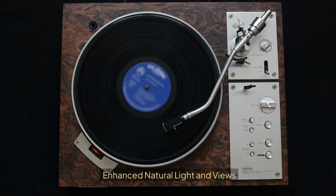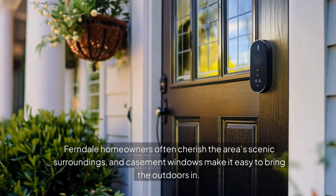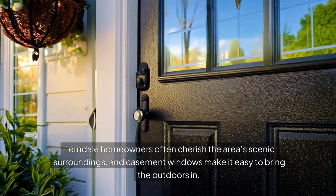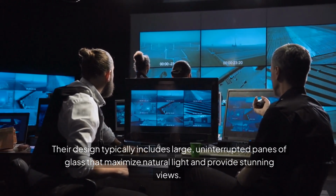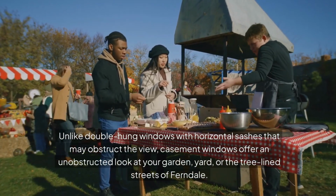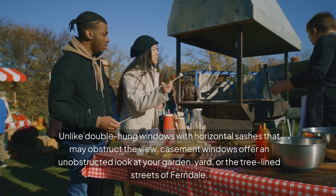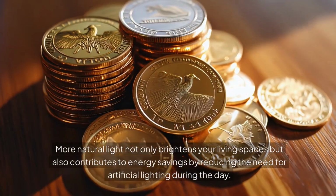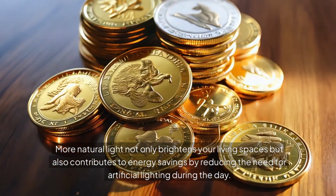Enhanced natural light and view. Ferndale homeowners often cherish the area's scenic surroundings, and casement windows make it easy to bring the outdoors in. Their design typically includes large, uninterrupted panes of glass that maximize natural light and provide stunning views. Unlike double-hung windows with horizontal sashes that may obstruct the view, casement windows offer an unobstructed look at your garden, yard, or the tree-lined streets of Ferndale. More natural light not only brightens your living spaces but also contributes to energy savings by reducing the need for artificial lighting during the day.